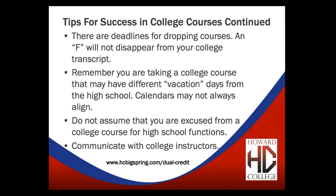There are deadlines for dropping courses. What that means, if you don't think you're going to pass the course, we need to get it dropped. An F will not disappear from your college transcript, and it messes with your GPA. What we need to do is get you to fill out a drop slip and get you dropped out of the class. Dates for dropping, like it says. The last day to drop is about 2 weeks before the end of the semester. All of these dates are on the Howard College calendar, and you can check them out as well.